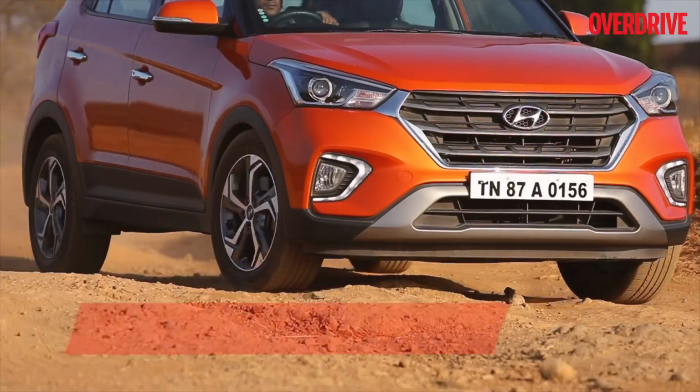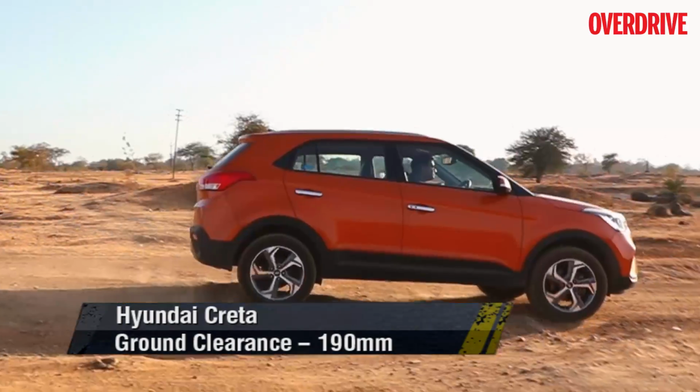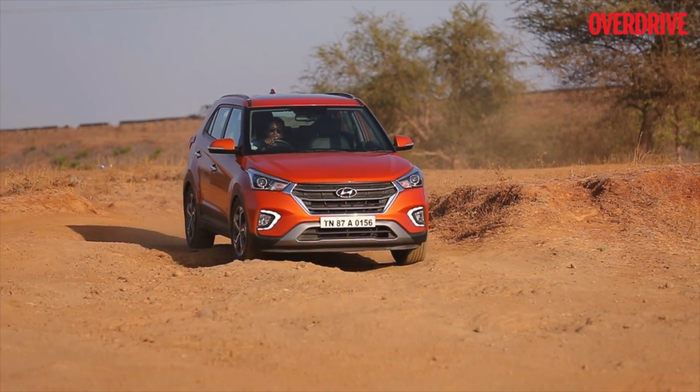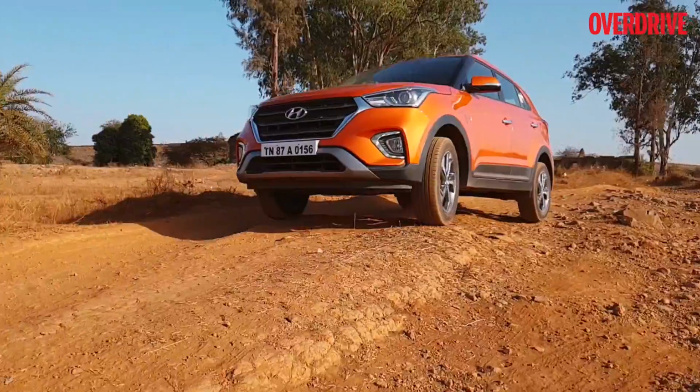The Creta is quite impressive off the beaten path too. It doesn't look like it's made for dirt and stones, but it takes on trails quite well. Its suspension does get a bit noisy when you drive it on rocky trails, but it makes its way through such roads without much drama.